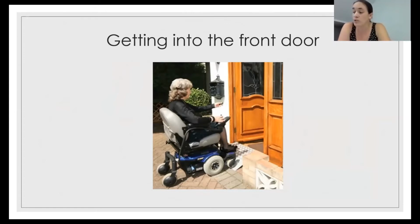There is also the option of automation. Automation happens in a variety of ways. You can have what's called a push and go lock. So that can be placed anywhere on your door frame. And so you might be able to hit it with your foot or with your armrest, or reach out to push a larger button.